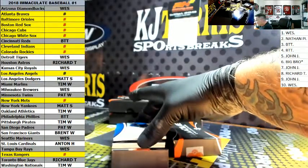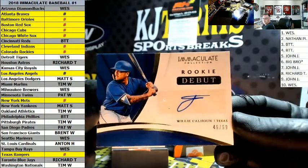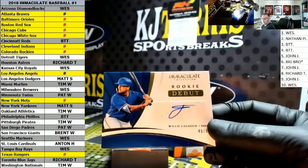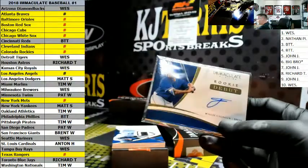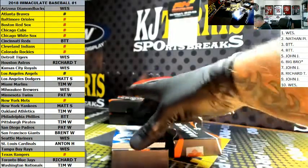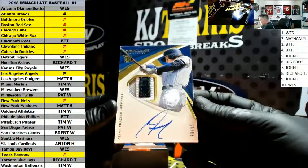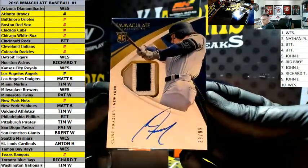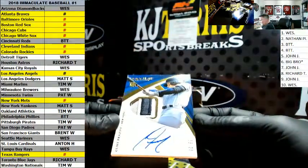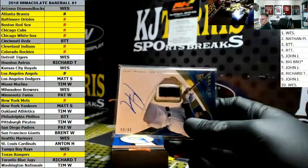This is nice. 49 out of 99 for the Rangers. Willie Calhoun, rookie debut auto. That's a nice Calhoun. Rangers are serial number 9 going out to Bell Ringer. Nice Calhoun, sir. Ugh, this is nasty. This is really nice. Number 99 out of 99, 101, Clint Frazier rookie patch auto with a nasty patch for the Yankees. Matt, nice Frazier. On-card RPA, that is nice. Congrats on that one, Matt. Love it, Matt Slut.